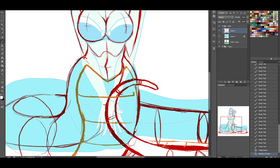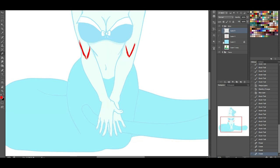Okay, so now we're gonna do the arms, and then that'll pretty much be that. This is going a little long, but not too bad. I'm just gonna sort of trace this so you can see where I had these arms ending.